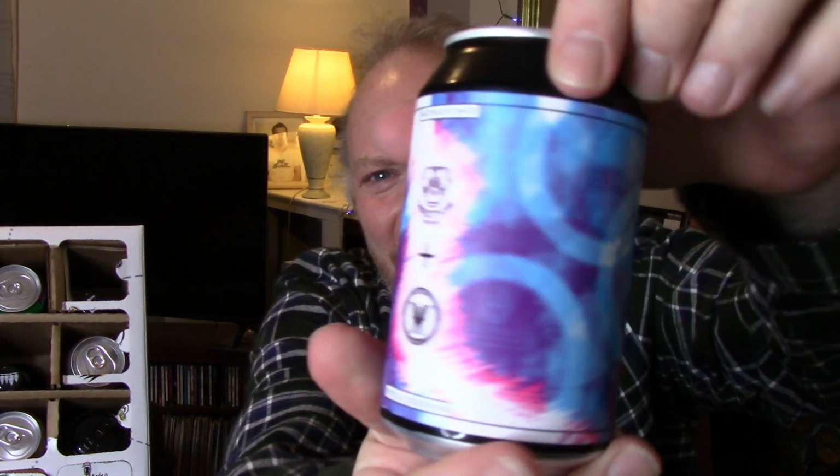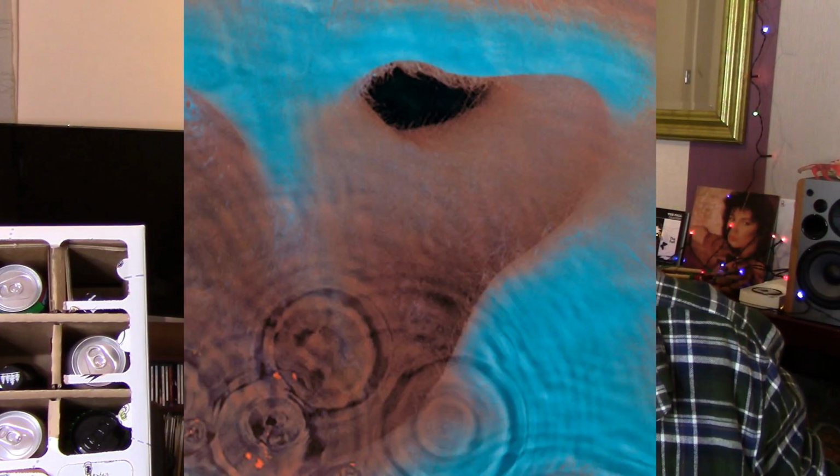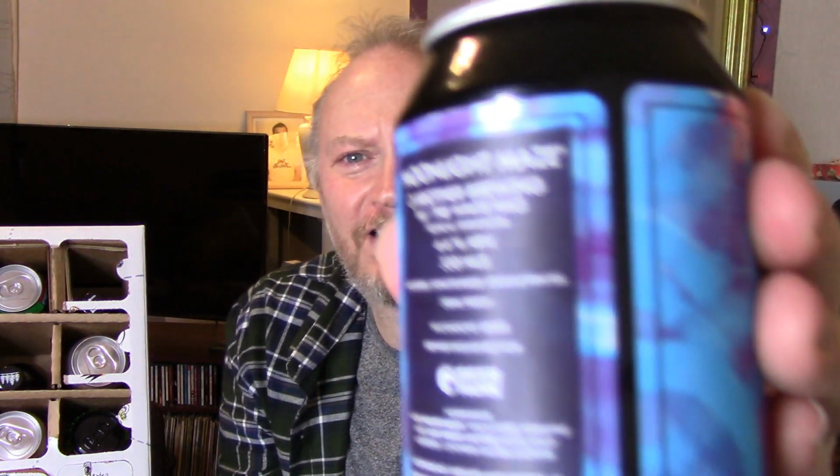Right, next one. We are up to the 15th. No, we are up to the 12th. And, oh, look at this. That is a design I like. I like that colour scheme there. That looks a bit like metal. It looks like the metal album cover, but slightly different colours. Right, so who is this? Moonlight Maze, Oh Brother Brewing, with the White Hag. So what's this? This is a collab, it looks like.